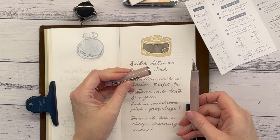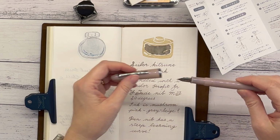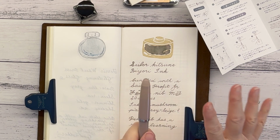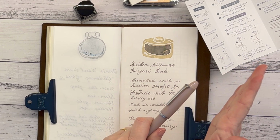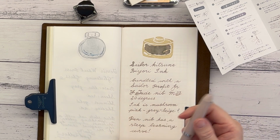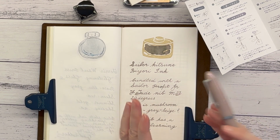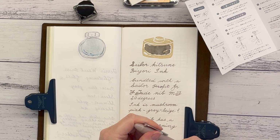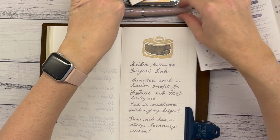I'm super, super intrigued. So, tell me what you think. Have you tried one of these fude nibs? I know there's another degree as well. I think it might be like a 50 degree angle or something, which is another more exaggerated angle again, which makes me slightly panicky to think about. So let me know what you think.